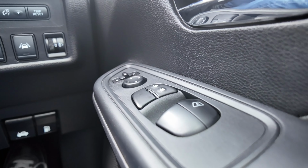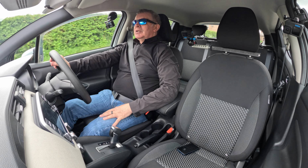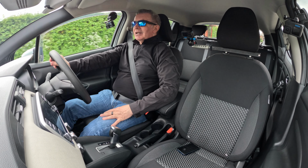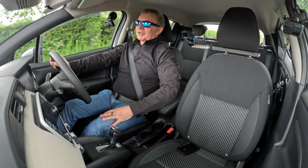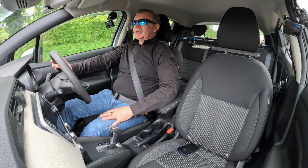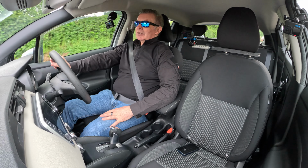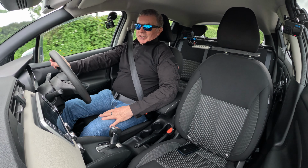Electric windows, as I mentioned before, it's only front electric windows, which honestly, to a motor trader these days, it's a godsend. Probably means you'll make about another 300 quid on a car, or at least 300 quid worth of warranty work saved. Car drives nice.